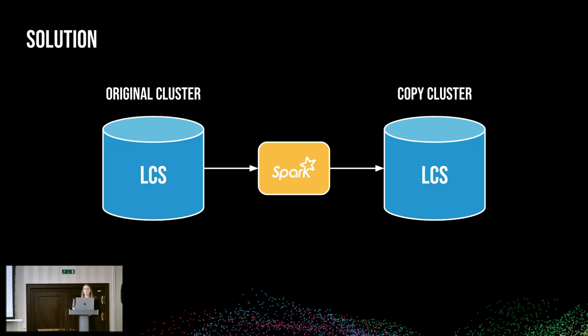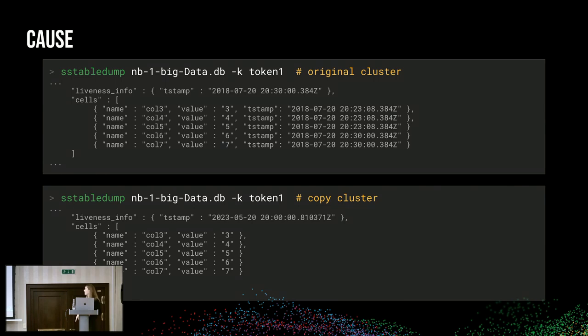Additionally, what we noticed was that both clusters were on the same and ideal compaction strategy, was that the original cluster had a higher compression ratio. So revisiting our SSTable dump from before, the cells we saw earlier from the original cluster after switching to LCS are now on top. And we see on the bottom here is the copy cluster.